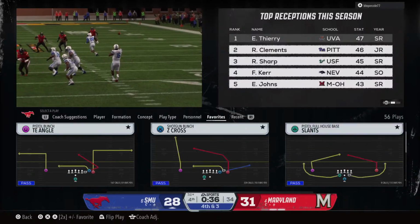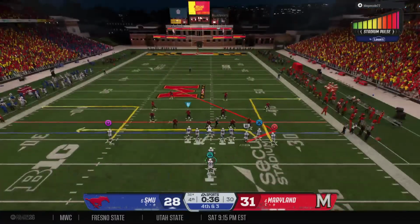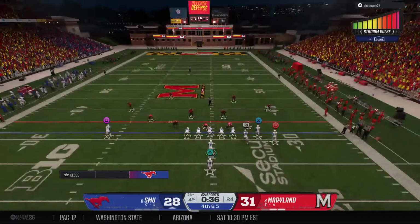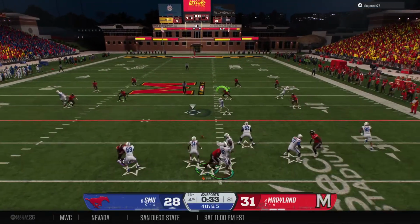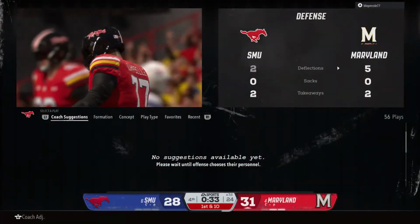But Chris, this is it. It comes down to this fourth down play to be able to stay in this football game. They've got to convert to be able to keep their hopes alive. Can this quarterback deliver and make the play? Their last chance here. Oh, and it's incomplete, and the drive ends right there.